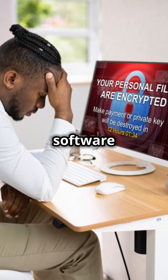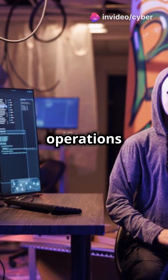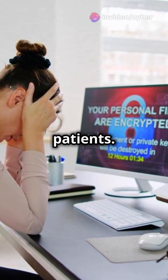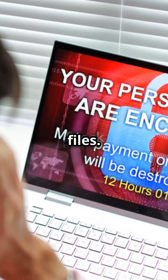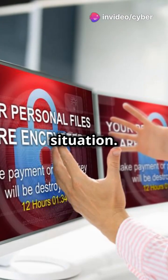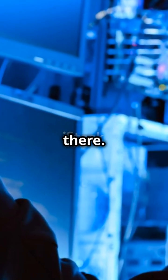This nasty software encrypts patient records and essential data, making them inaccessible. The hospital's operations come to a grinding halt as staff can no longer access the information they need to treat patients. A ransom note demands payment in cryptocurrency to decrypt the files. The note often comes with a deadline, adding pressure to the already stressful situation. The demanded amount can range from thousands to millions of dollars, but they don't stop there.